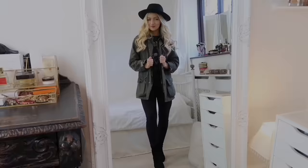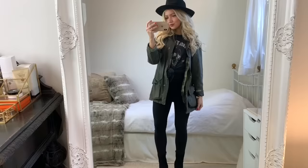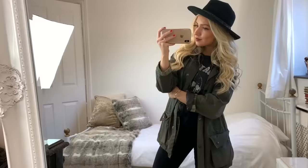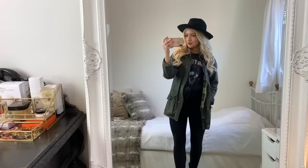Outfit 4, I'm wearing a fedora hat from ASOS with a wax jacket from Barber, a pair of black jeans from Topshop, and the same River Island boots from my last look. This top I've had for ages now from Bershka, so I'll try and find something similar and link it below. I just love this look.